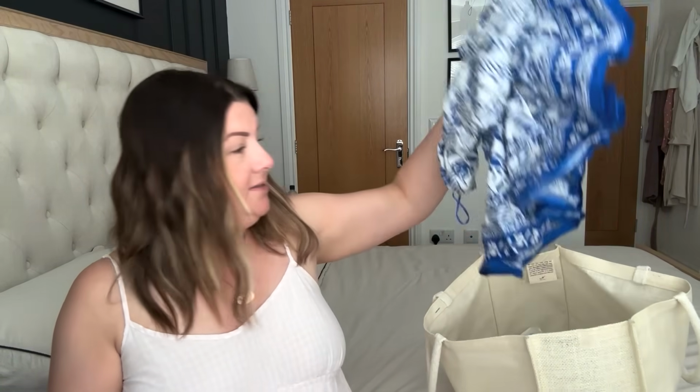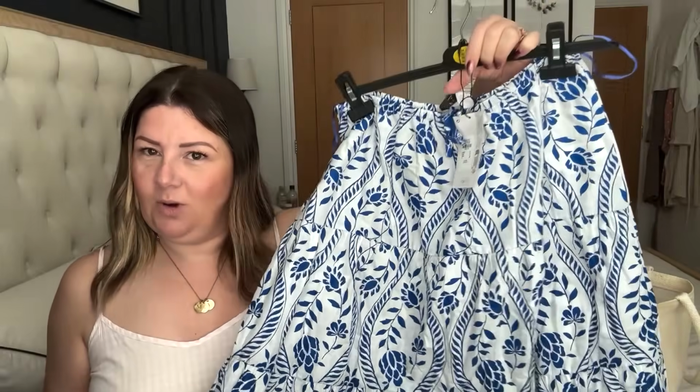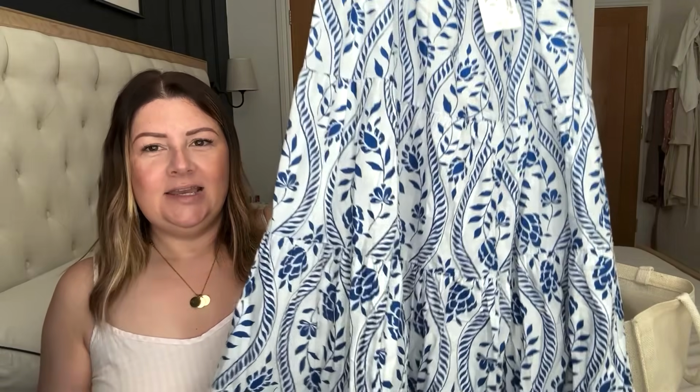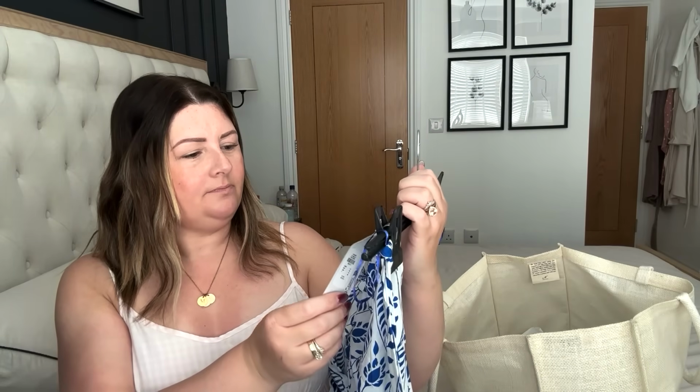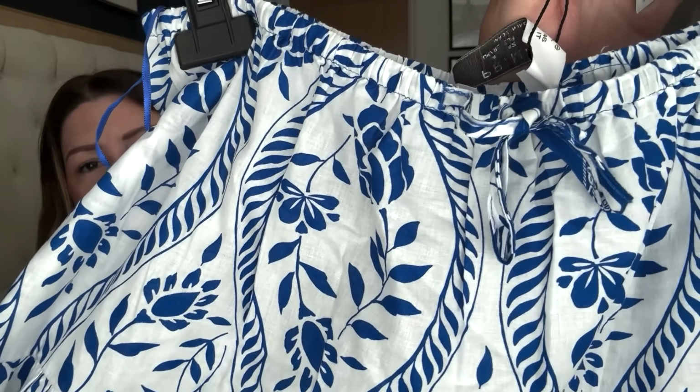Okay, next item is another skirt. Now, I saw this and I was like, oh, I quite like that. I feel it's giving almost a Spanish Greek kind of look and feel to it. It's this tiered skirt with a usable tie-in waistband, which doesn't happen very often at Primark. I got this in a size 14 and this was £20. I'll just show you the print close up. It's really beautiful.